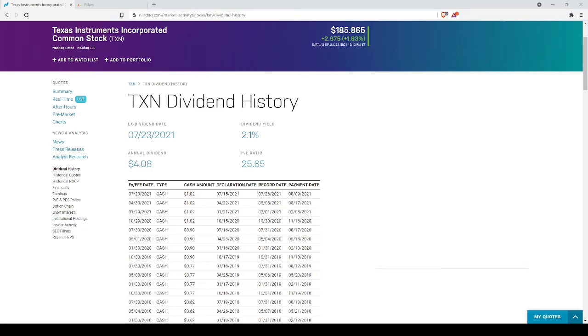Hey everybody, today we're going to be doing another dividend analysis, and today we're going to be looking at Texas Instruments, or TXN. TXN, a large tech company that anyone who went to a public high school and sat in a math class should remember.